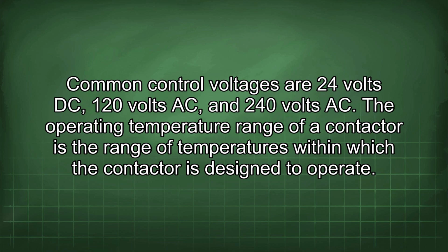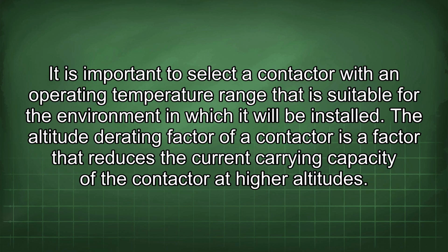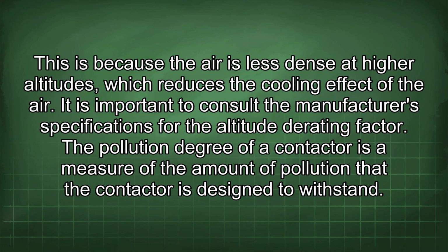The operating temperature range of a contactor is the range of temperatures within which the contactor is designed to operate. It is important to select a contactor with an operating temperature range that is suitable for the environment in which it will be installed. The altitude derating factor of a contactor is a factor that reduces the current carrying capacity of the contactor at higher altitudes. This is because the air is less dense at higher altitudes, which reduces the cooling effect of the air.